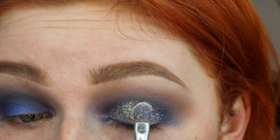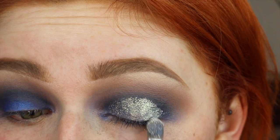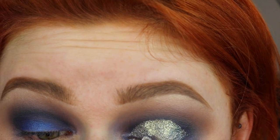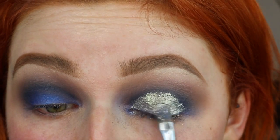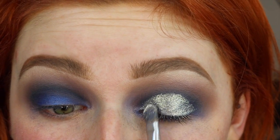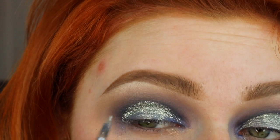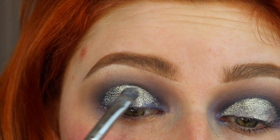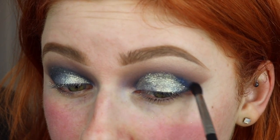but then I just thought, oh, I'm going to put my MAC Reflex Gold on top. So I'm taking my little flat brush, I think this is one from Sigma, and pressing that in in a really precise semi-circle shape. I'm taking it just above where my crease naturally folds when I open my eyes, because I have hooded lids and I don't want anything to transfer past that semicircle. So that's just a little tip: if you have hooded lids, just go right above where the crease folds.